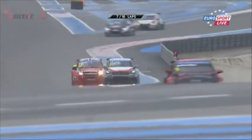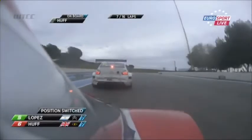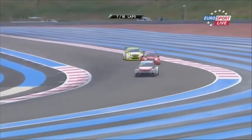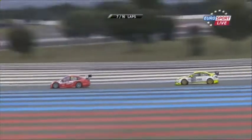I mean, it seems like, wow, quite an easy overtaking. The radius of Lopez is just a lot better. Yeah. As you see now, he's just dancing a little bit, but he's a lot faster. So probably he will easily now catch Michelisz.